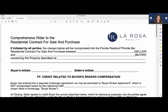And please keep in mind on the as is contract, there is no compensation discussion. This is the rider that you're going to submit. You're not going to put in additional terms, seller agrees to pay 3% or 6% concessions, and that'll be used for the buyer's broker compensation. No, it does not go in there. It goes notified on this rider.